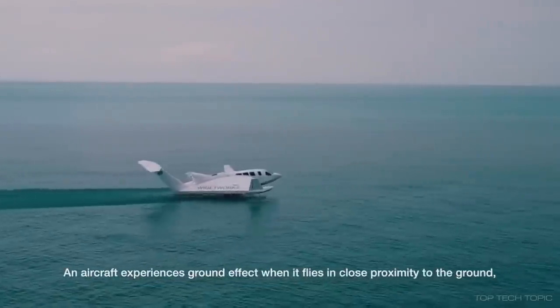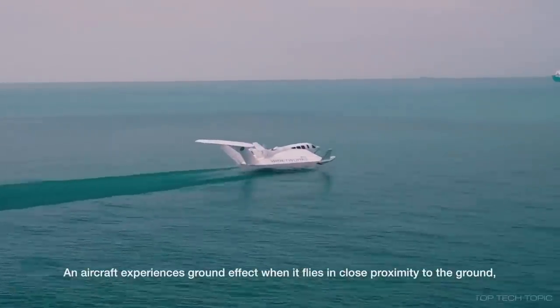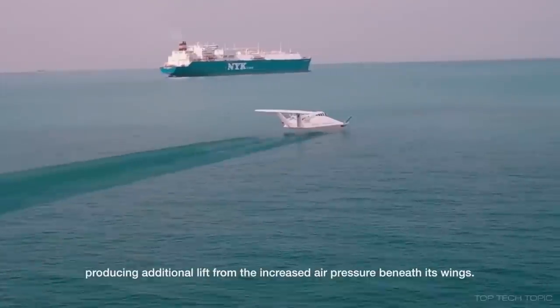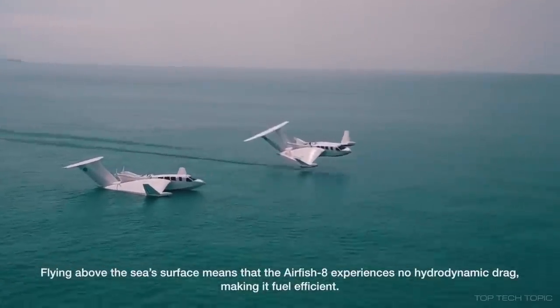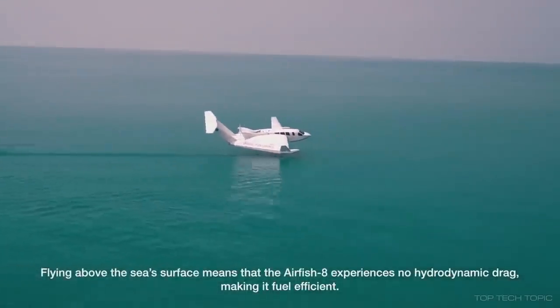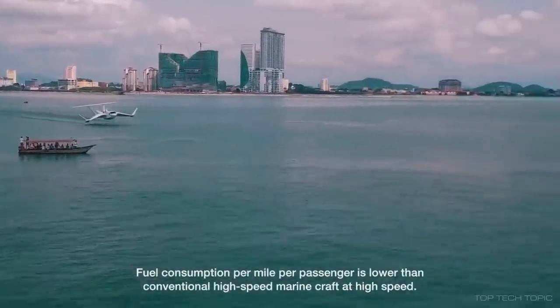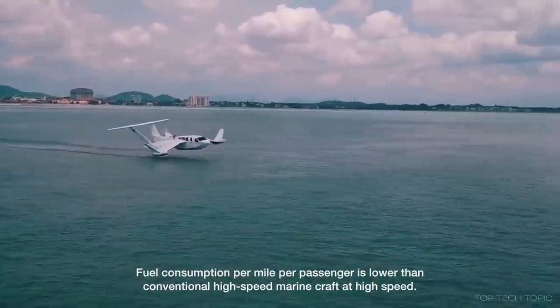An aircraft experiences ground effect when it flies in close proximity to the ground, producing additional lift from the increased air pressure beneath its wings. Flying above the sea's surface means that the Airfish 8 experiences no hydrodynamic drag, making it fuel efficient. Fuel consumption per mile per passenger is lower than conventional high-speed marine craft at high speed.